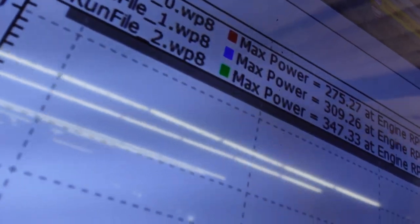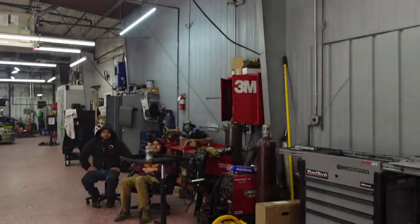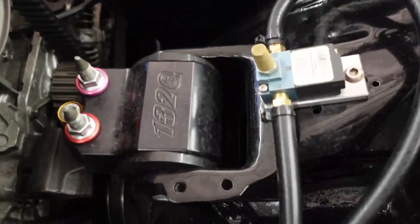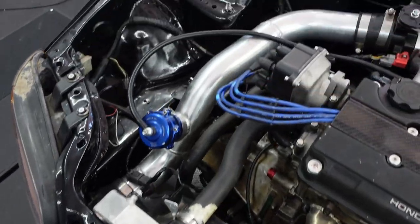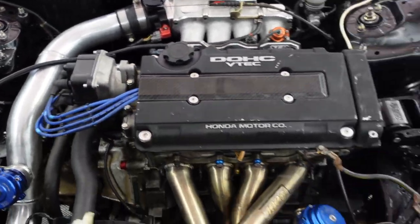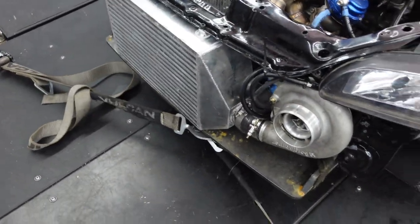It says recording. We got 347 at 77. Very nice. So it looks like the control looks like it's working now. Stock GSR motor. 9 pounds. Borg Warner, Spinny Boy.